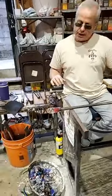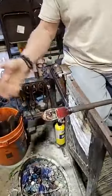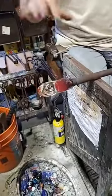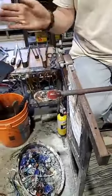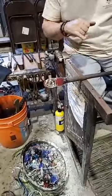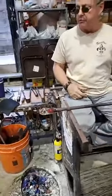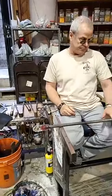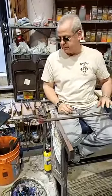So I'm letting this cool down a little bit, just to support the next layers on top. If this is too hot, the next layer superheats this and it gets really floppy. So I'm waiting for that to lose most of the color down on the end of the pipe, and then I'll get another layer and roll in my color.